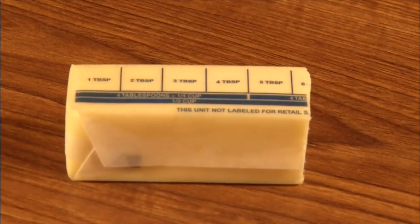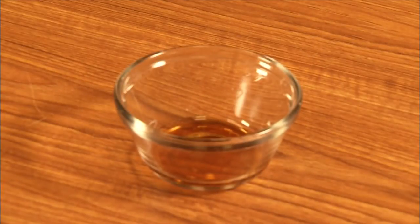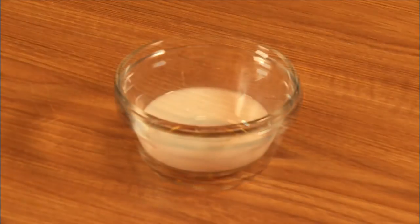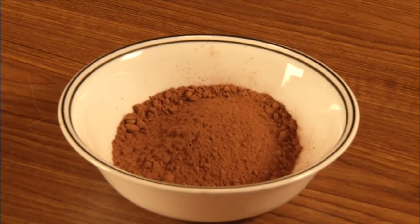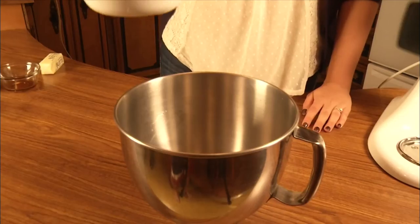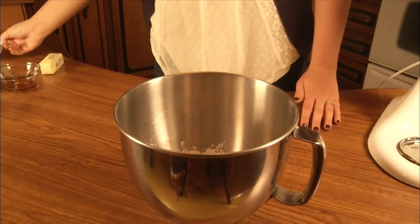Now, let's make the mocha buttercream frosting. The ingredients are 1/3 cup of softened butter, 2 cups of confectioner's sugar, 1 teaspoon of vanilla extract, 2 to 3 tablespoons of 2% milk, and 1 tablespoon of brewed coffee. We're going to go ahead and add all the ingredients into a bowl and beat them until smooth.